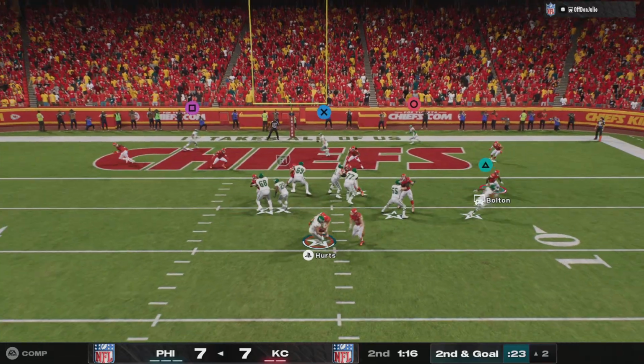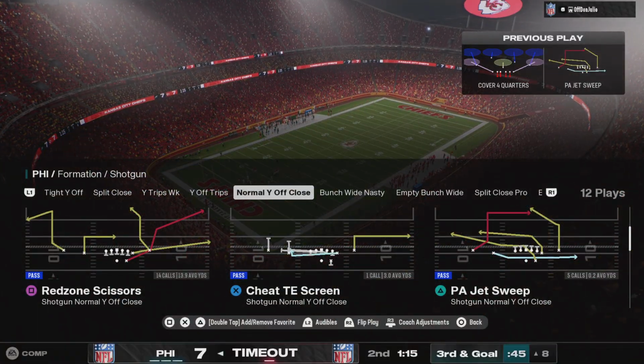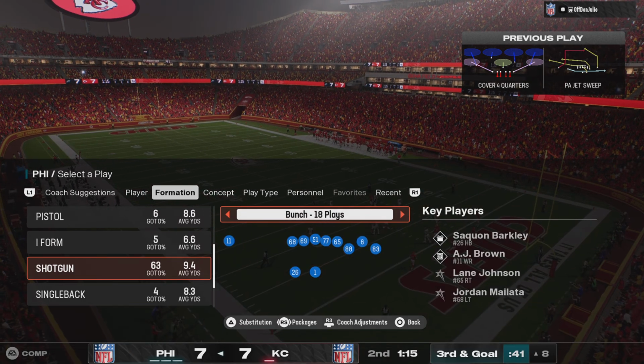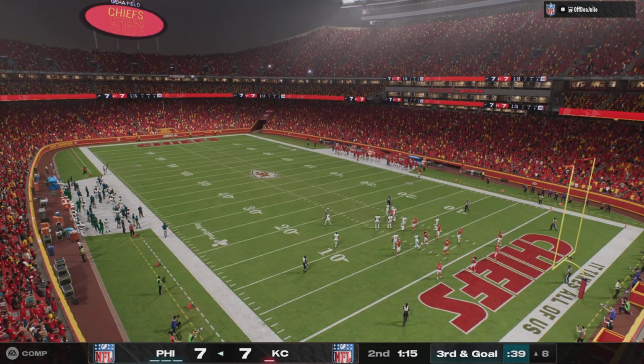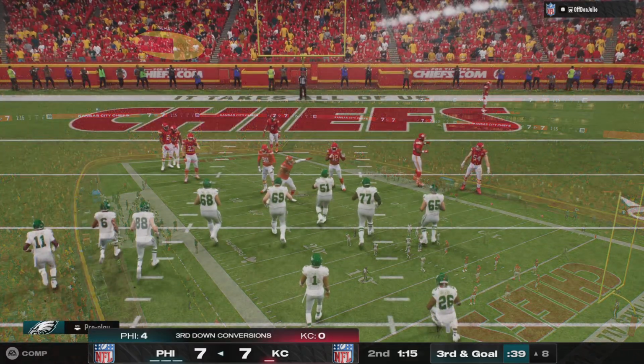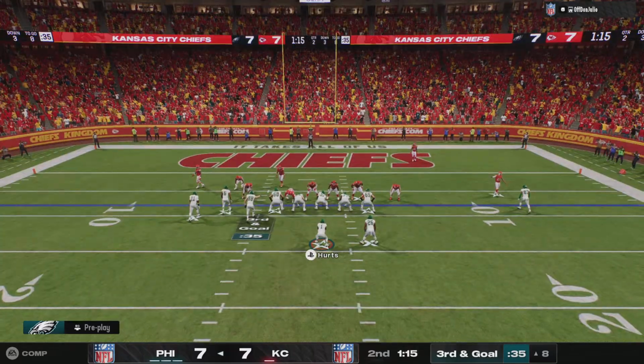A fake on the jet sweep as they'll go play action with Hurts. Now a 2nd timeout called for by the defense, as they'll head to the sideline and talk over what to do next. When you're this close to the goal line, you can expect pressure from the defense, so the ball's got to come out fast. Got to get out of his hands quicker.